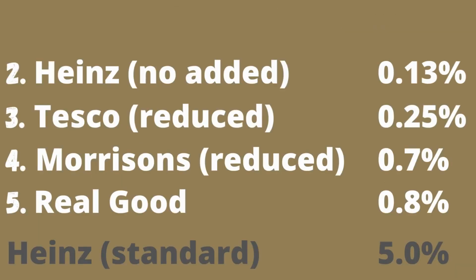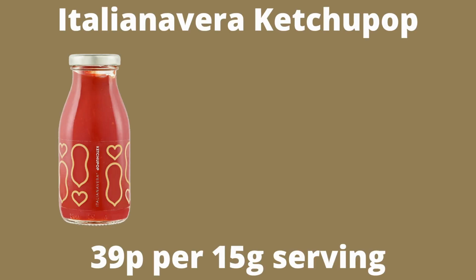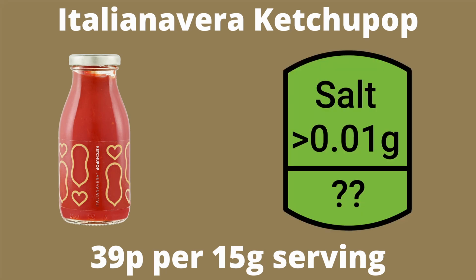Before I tell you the lowest salt ketchup, I had better mention one which I couldn't include in the top 5. Italiana Vera ketchup does appear to have very little salt in it, but I was unable to find out exactly how much, so I haven't included it in this list. It is also extremely expensive at £6.75 for a small bottle.